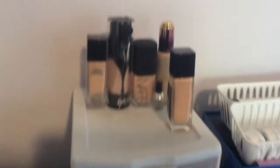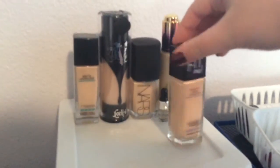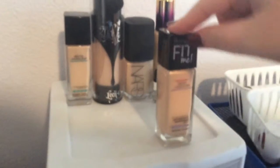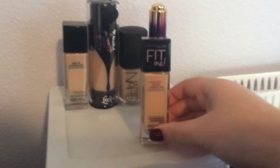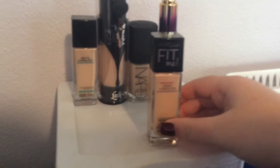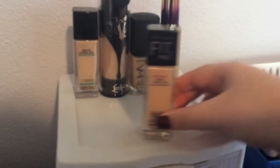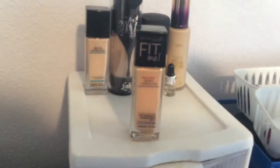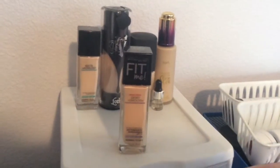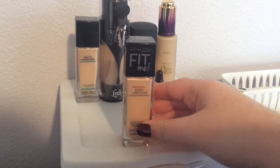So here are all the foundations that I have. I will show you them and the colors. This one is my favorite drugstore foundation, and I think it has the same effect on your face as the Tarte one right there, which I'll get to in a second. But this one is the Maybelline Matte and Dewy. Sorry, I need to focus here. Matte and Dewy foundation, and I'm in the shade 115 Ivory.